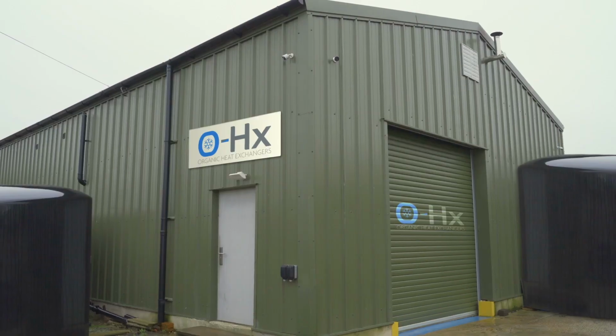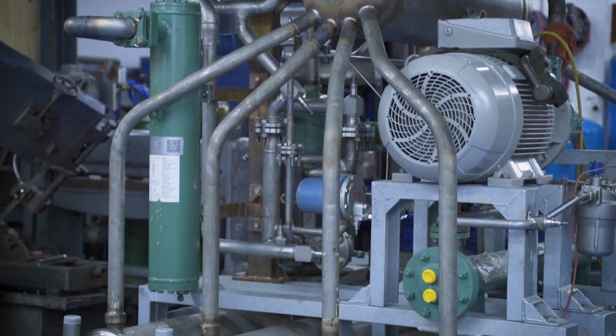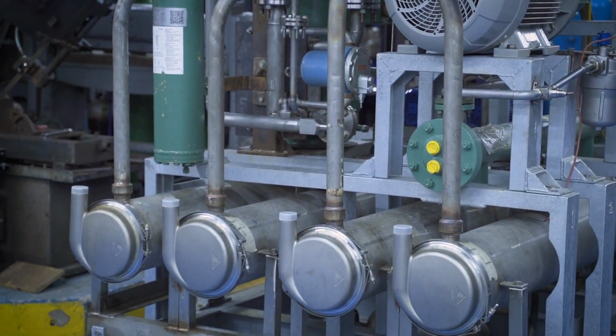I'm Investor Relations Director at Organic Heat Exchangers, and today we're in Organic Heat Exchangers' factory, which makes this marvellous machine here, the ENERGIVAULT. It optimises chiller systems, leading to carbon and financial savings of in excess of 50%.